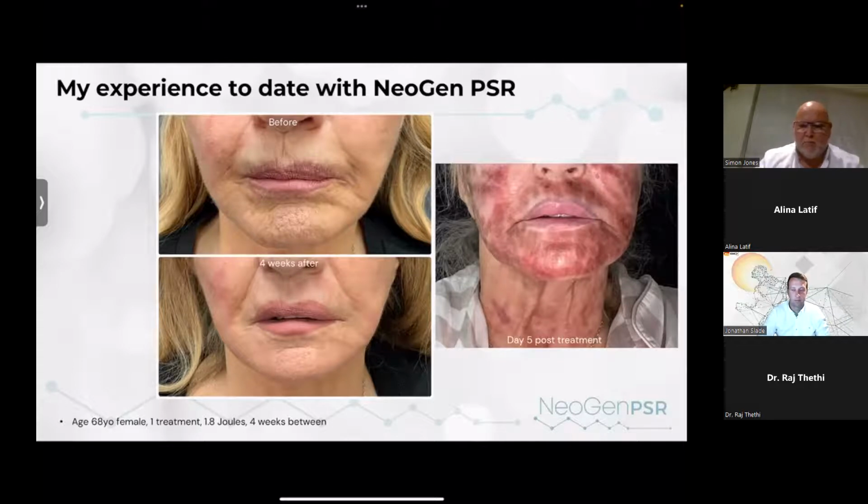So this was her day 5. And again, it always looks a bit scary when you first see it. But actually, it's not that bad. It looks okay. Once you get used to what they're going to look like, you can see and assess what state the skin is in.